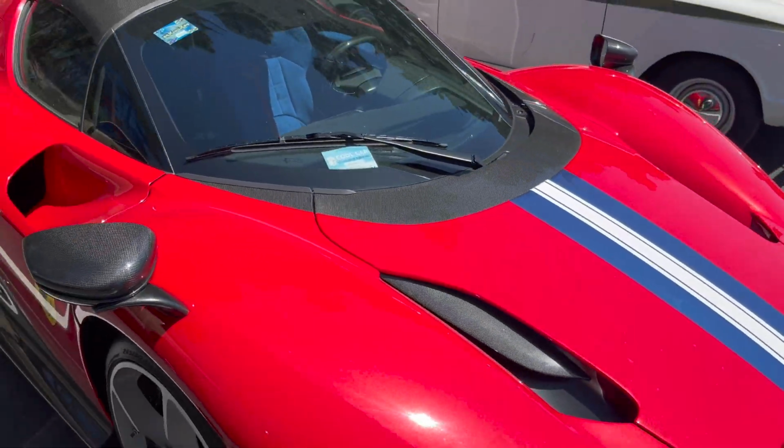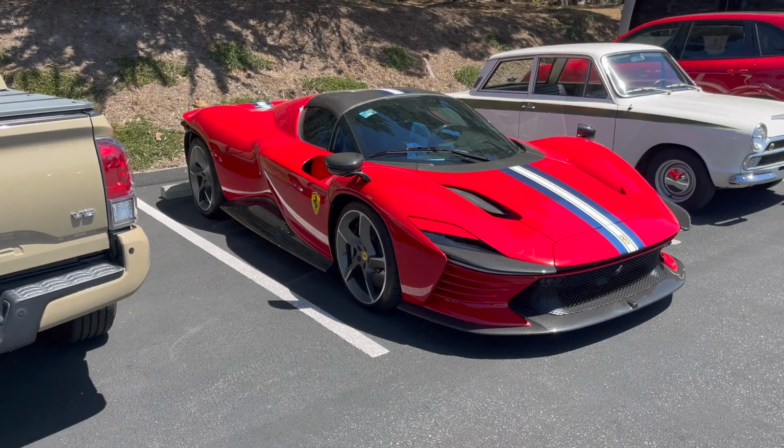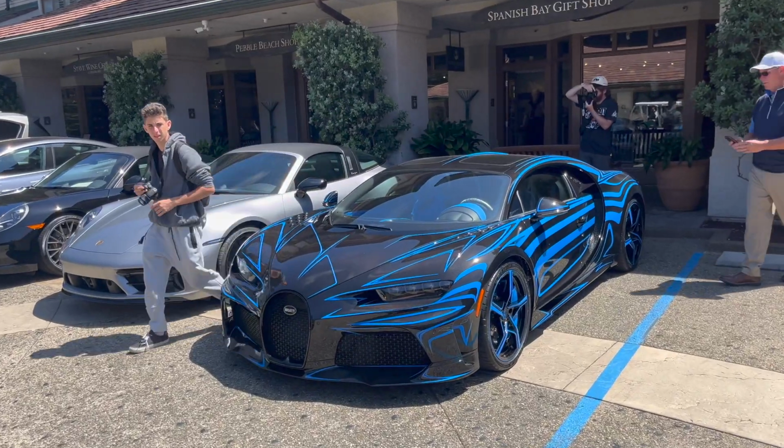Again, absolutely nobody around, so we can take a minute to appreciate that and have a look at that. Just such a good looking car. All right, the Tuesday in Monterey continues.